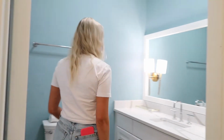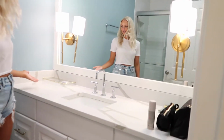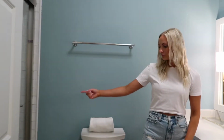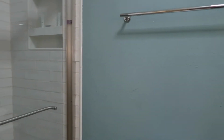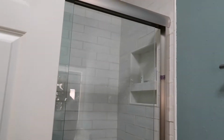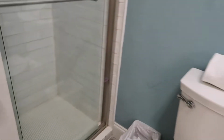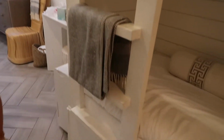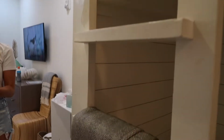Bathroom. Pretty good. Cute. Marble. White. Gold. Walk-in shower. Decent enough. They definitely did good on decorating this Airbnb. Ladder. Pretty cool. Ew, it's like dirt or something on it. What's in there? Closet.